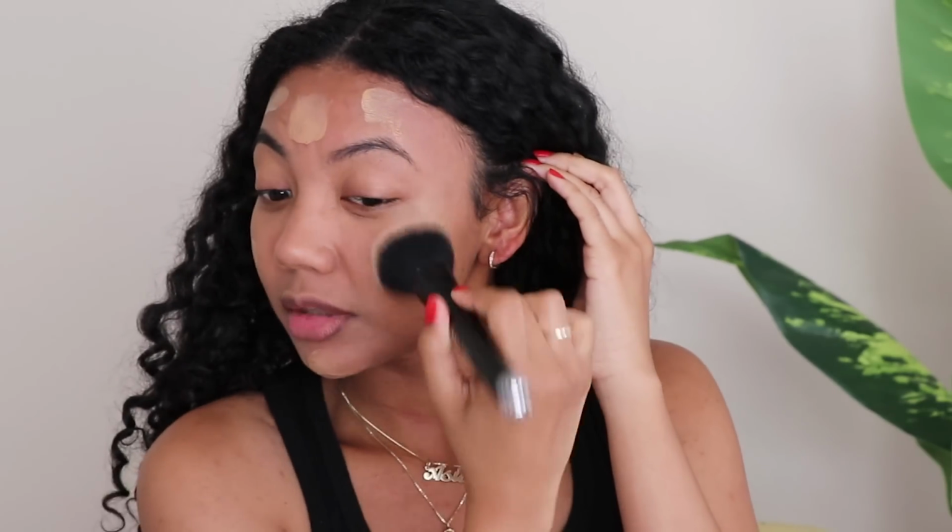So I personally love BB creams. This is the Maybelline Dream BB Fresh. I love this stuff. It has SPF 30, the physical SPF, and it just gives a little bit of coverage to even out your complexion. This is in the color 130 medium/deep, and it's a very sheer tint. Do not expect this to give you full coverage or anything. It just makes your complexion look more even. You can use your fingers to blend this out, I just prefer using a brush.